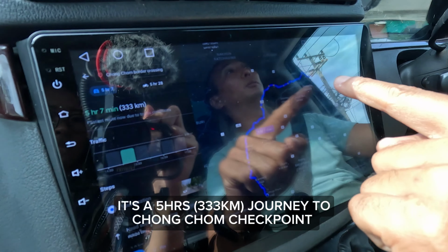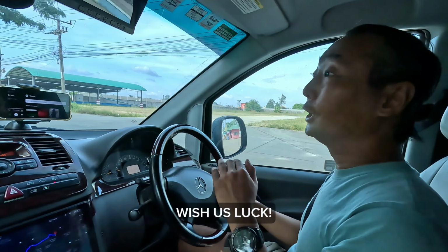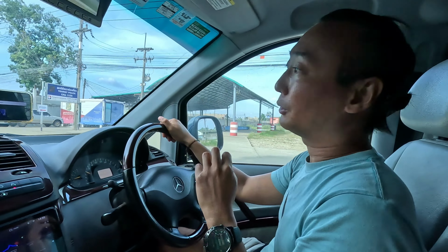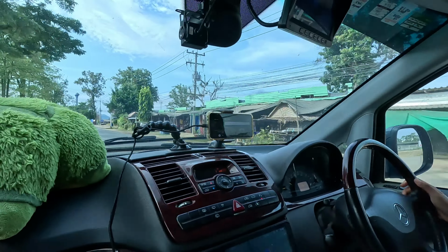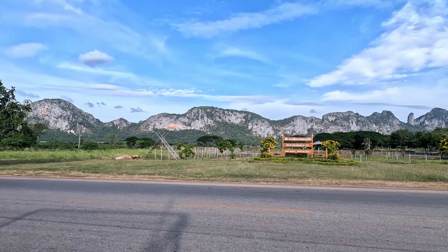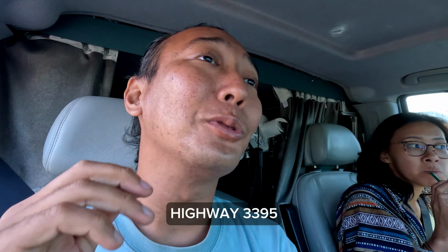See, we need to go one loop there. At least we will be nearer to Angkor Wat lah if we enter from that area. Wow, shag balls. Okay, this is road 3395, the most eastern highway lah in Thailand that borders Cambodia over there. Unfortunately, we have to drive here to go back to Chom Chom border. Yeah, at least some part of it is scenic.